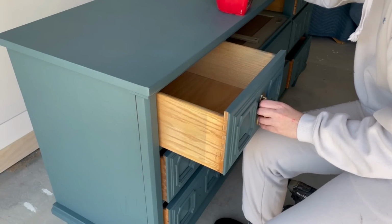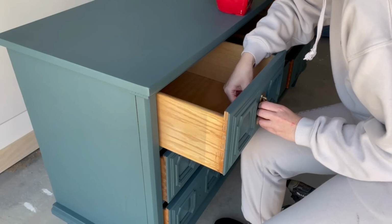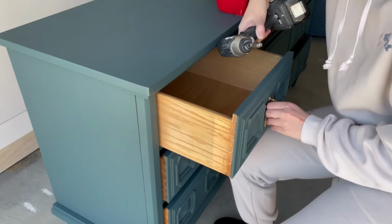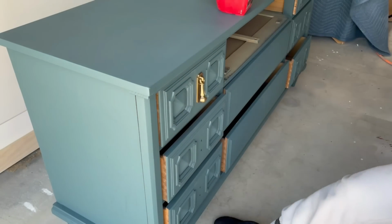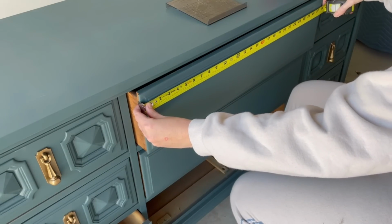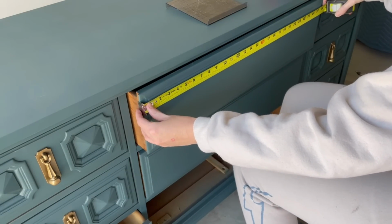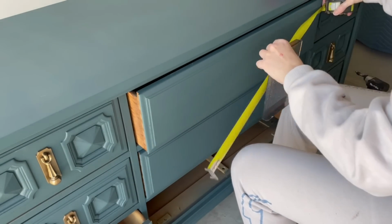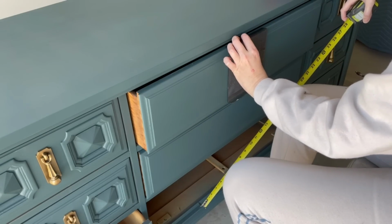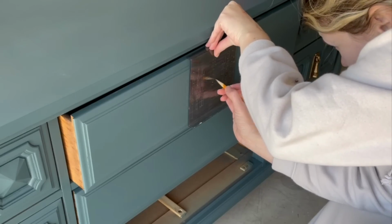Now that my paint and my hardware is dry, it's time to start putting it all back together. I found some handles on Amazon to give this a more updated look. I'll measure my drawers and use my hardware template to make sure that the holes are perfect before I make my pilot holes.